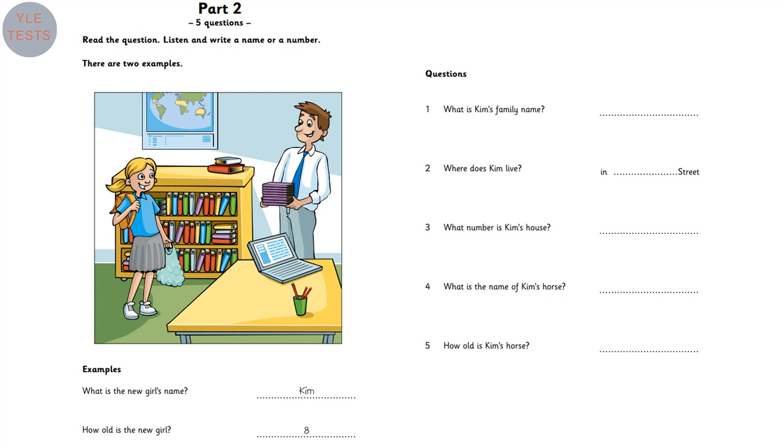Hello, I'm new in class. What's your name, please? Kim. Is that K-I-M? Yes, Kim. How old are you, Kim? I'm 8 today. 8 today? Happy birthday. Thank you.